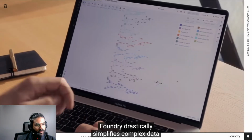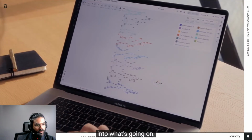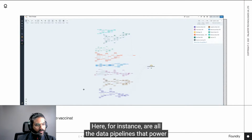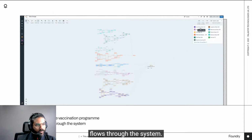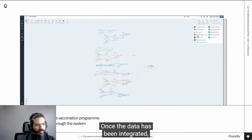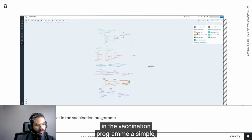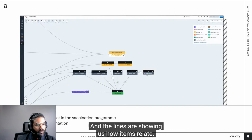Foundry drastically simplifies complex data integrations and gives transparency into what's going on. Here, for instance, are all the data pipelines that power the vaccination programme for the NHS. And this view lets us trace how information flows through the system. Once the data has been integrated, it forms this helpful ontology, which gives every asset in the vaccination programme a simple interactive representation like this. And the lines are showing us how items relate.